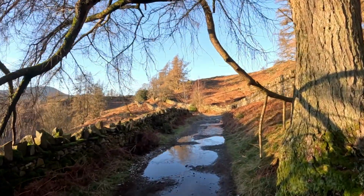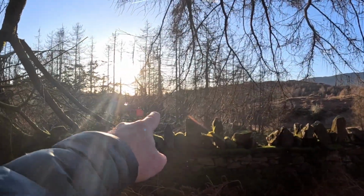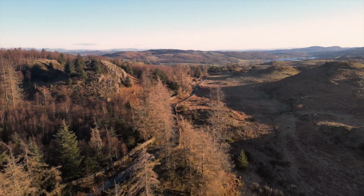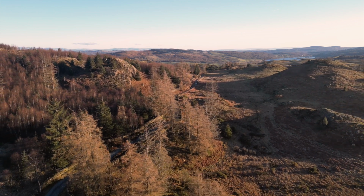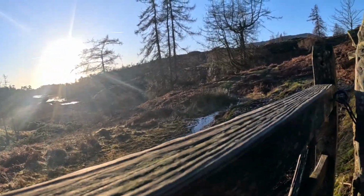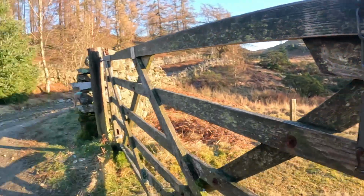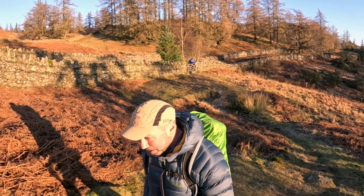Here's our big tree again, and then we're taking the path down there. And there's the Tarn just shimmering in the distance. Hello, careful there. Cheers.